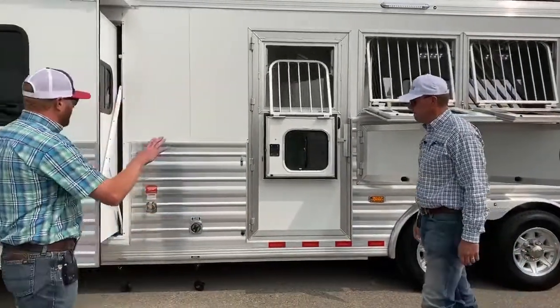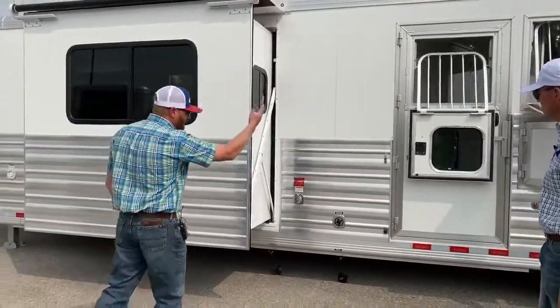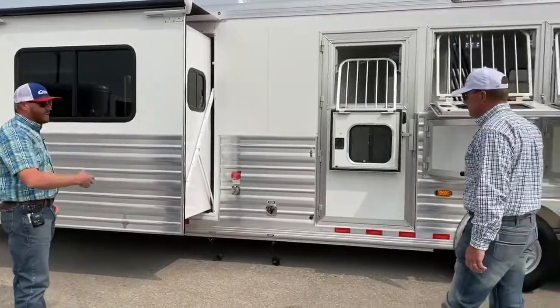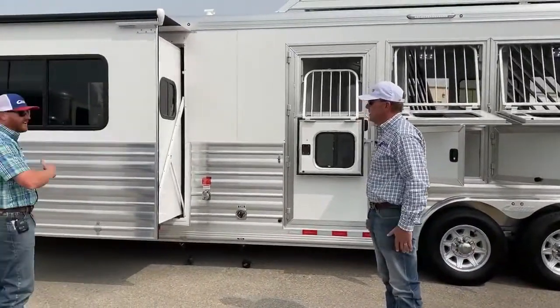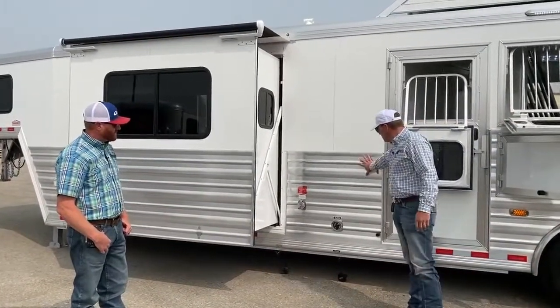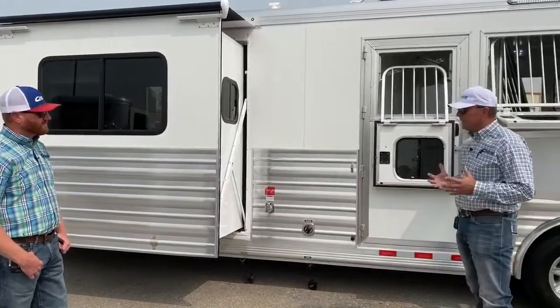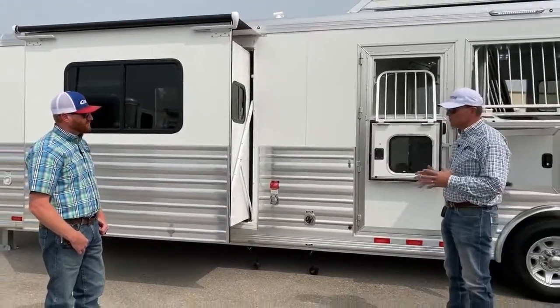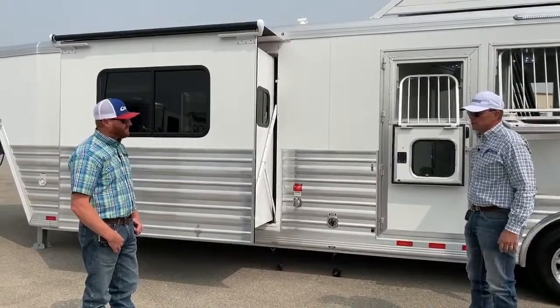Now, one thing on a lot of trailers, you'll notice that the extrusion, the side piece right here, stops right about where the living quarters starts and the horse area is as well, but we extended it on this one. We extended it, and that's what you're referring to as this aluminum extrusion that all tongue and grooves together. Adds a lot of strength to the trailer, adds a lot of style. It can take more abuse from any road debris that may come up, and I just think it adds to the whole beauty and strength of the trailer.